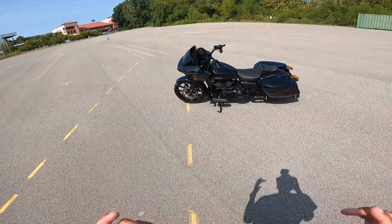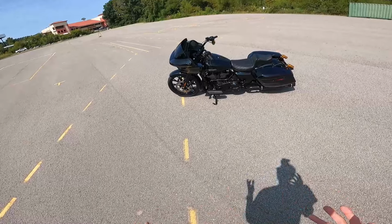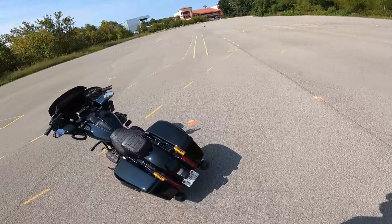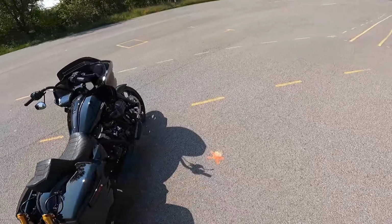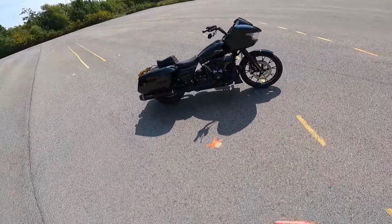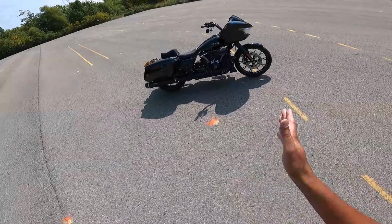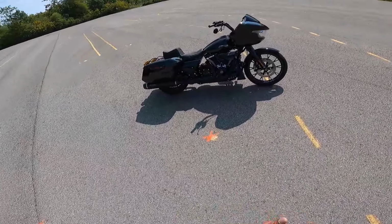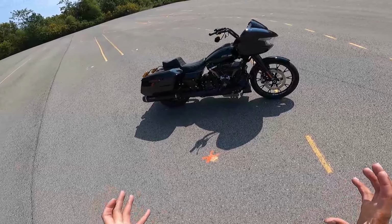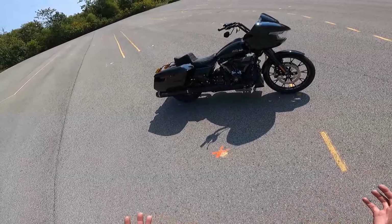So let me show you or tell you, and then I'll give you a demonstration on what you need to do. All right, you remember when I told you about the throttle? You don't want to give it too much, and you don't want to give it too little because it'll start lagging and you start jumping or whatever. So you remember when you was a kid and you mimicked a sports car, you did that whole thing.